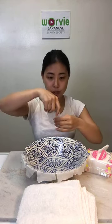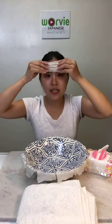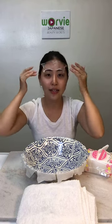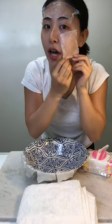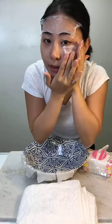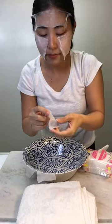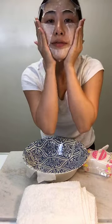So this is what you do. You have six pieces total, and then you're gonna place them on your face. The area you're gonna put on is your forehead. You can just stretch a little bit so you can cover your entire forehead like this. And I'm just gonna get closer because I can't see myself right now. And then both of your cheeks. Here you go. And the other side too. There you go. Like this. And then stretch it a little bit and on your chin too. And then you can cover your neck too. Here you go.